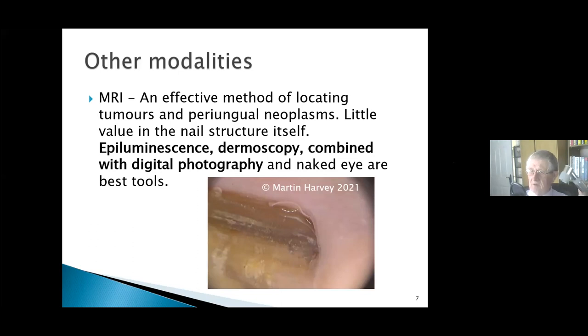But something like that can be very effective. The downside is you can't attach a digital camera to it. And of course, digital cameras can be particularly useful because of their ease of use. As you see there, where I've actually imaged what turned out to be a subungual melanoma.